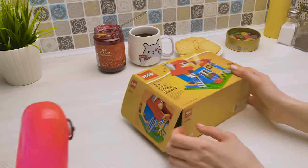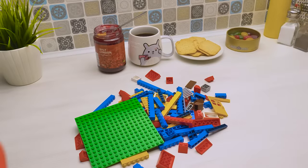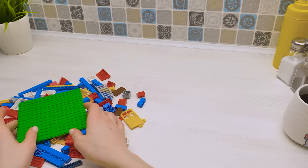Oh, that's my new pencil holder. It's multifunctional. Is that right?